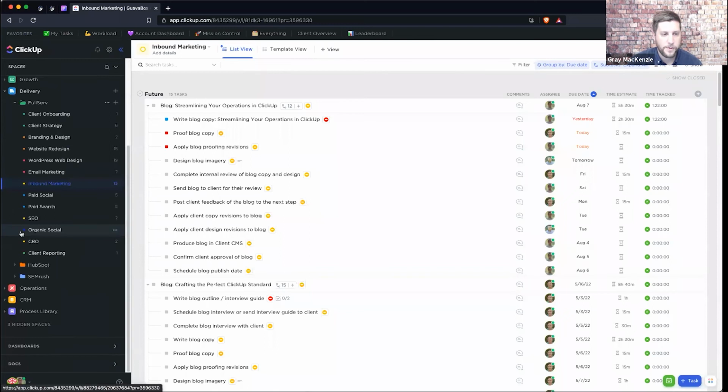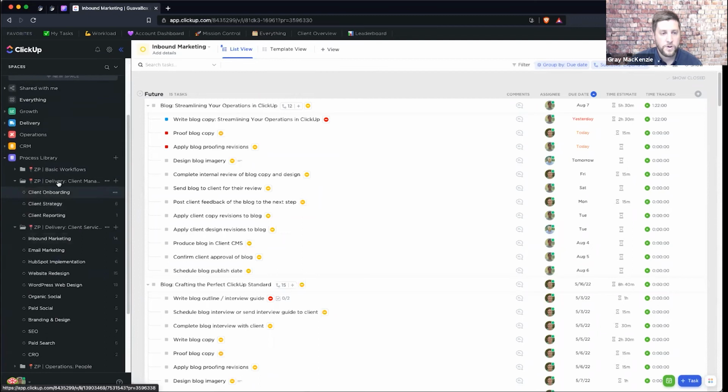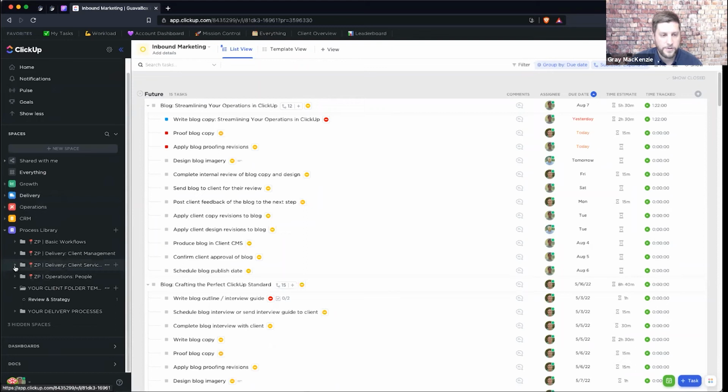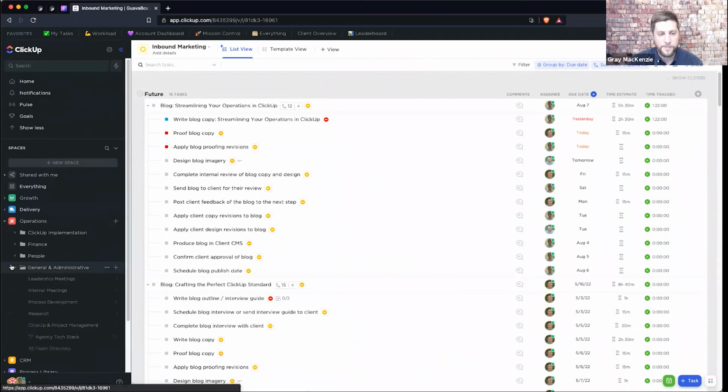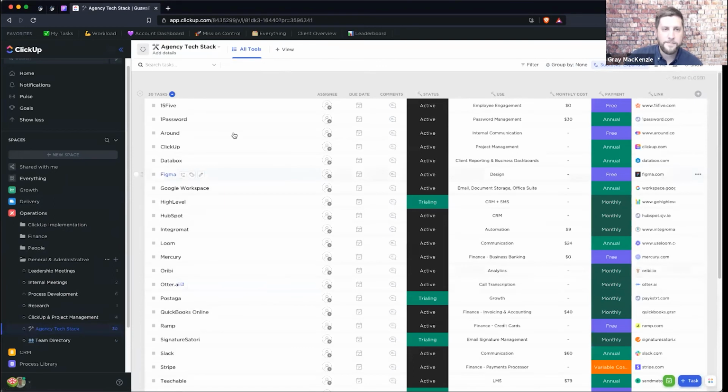And in the process library, I feel like I get asked about this a lot: what are the types of things in our process library? So we've got client management. This is what you do regardless of service line: onboarding, strategy, reporting. Obviously, there'd be some distinctions. Then you've got client services. Whatever your specific services are, you want to build out templates and workflows for each of those. Obviously, we've got a bunch pre-built since we work with agencies tackling the same kind of thing over and over. Operations, what are you building out there? Same thing if we were managing tech stacks or team directories, then build out what all of this should look like.